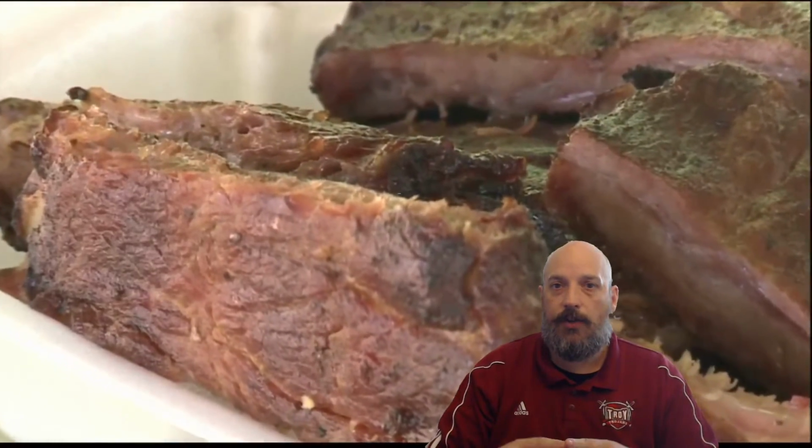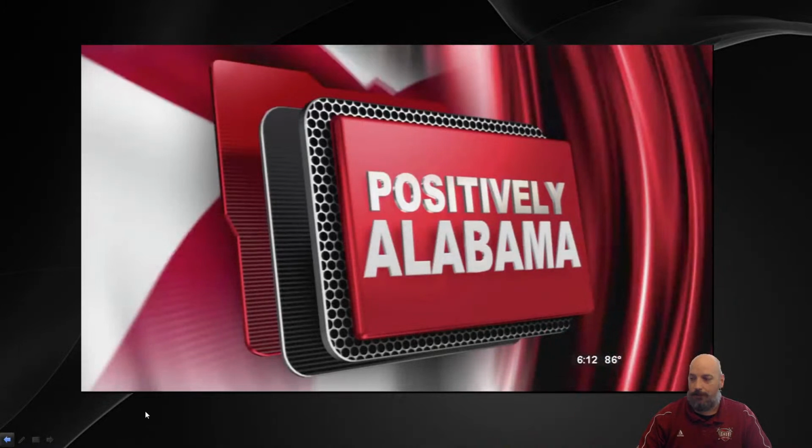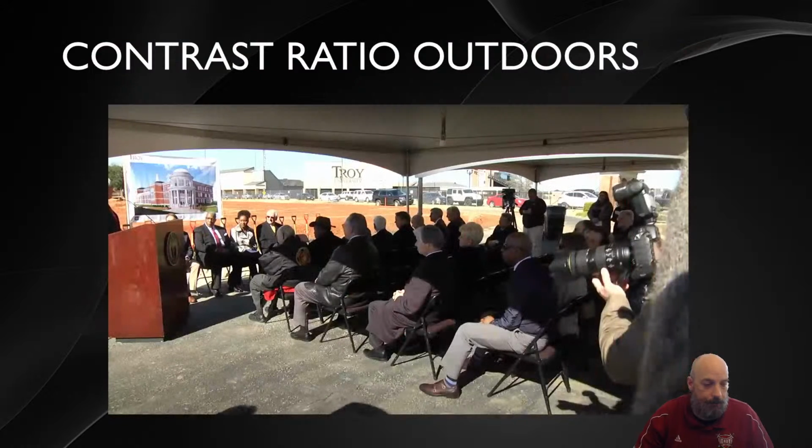And so this is one of the reasons why you have to be careful when you're dealing with a contrast ratio, that if you're shooting indoors or outdoors, be wary of where your lighting is and what it looks like. So that's one of the reasons why you want to be careful when you're shooting something both indoors and outdoors, and you don't want to shoot in front of a window.